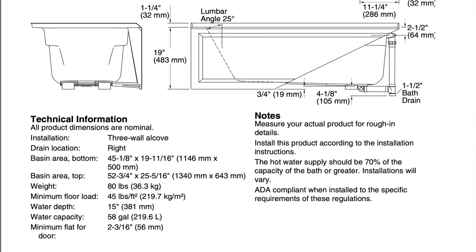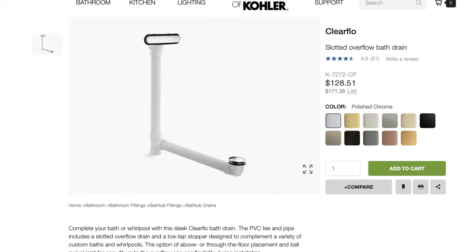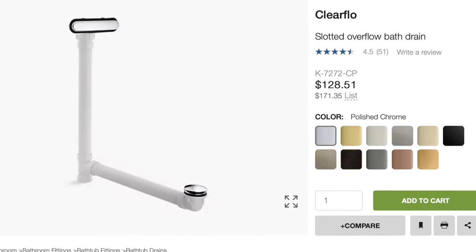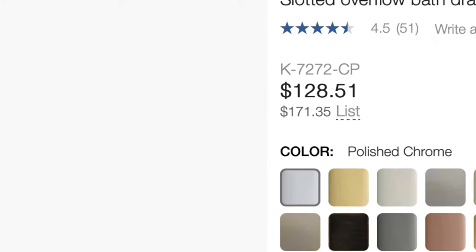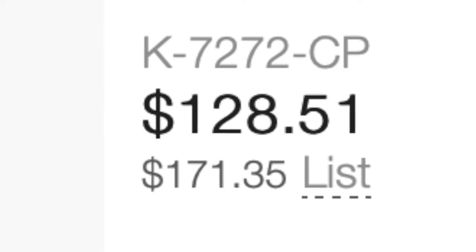The only catch is with this tub, you have to use the Kohler drain because of the shape of the overflow. Meaning this tub, which is already $868.50 on Amazon, requires a drain that at a minimum adds $128 to the price. So take this into account when setting your budget.